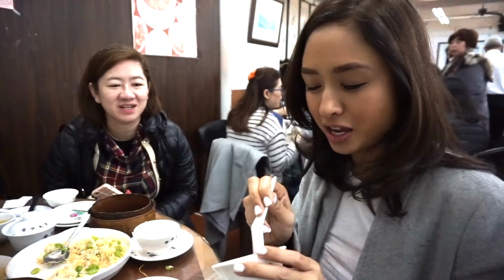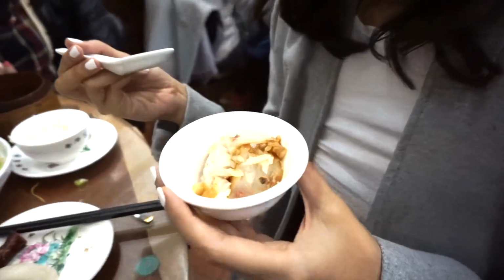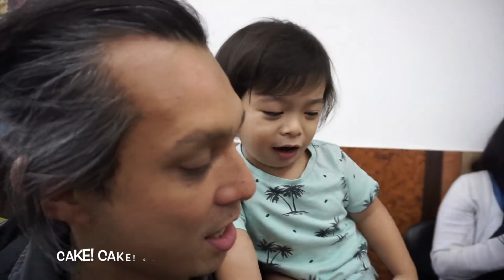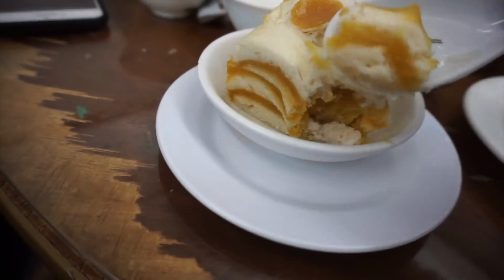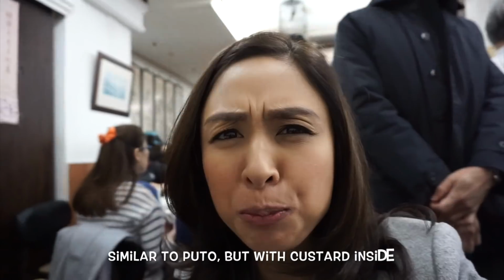Okay, I'm about to try this turnip cake, which I don't think I've ever tried before. Interesting taste. Seems familiar, but I don't know what it is. Is it hot? It's hot. Try this 1,000-layer cake. So similar to puto, but with custard inside.